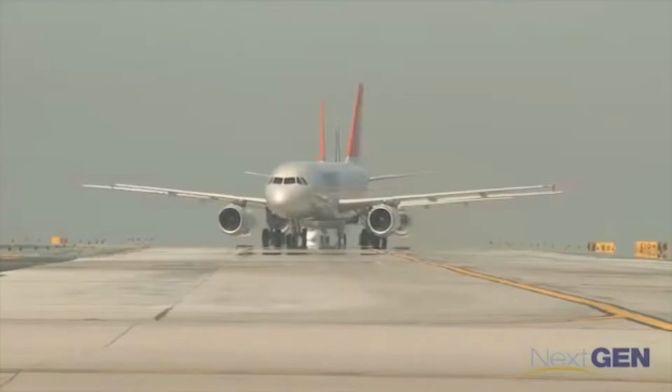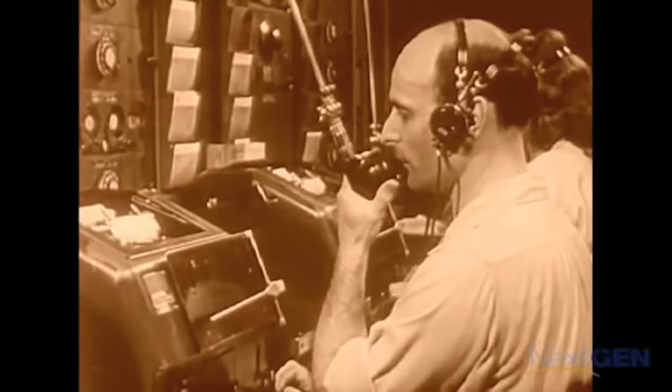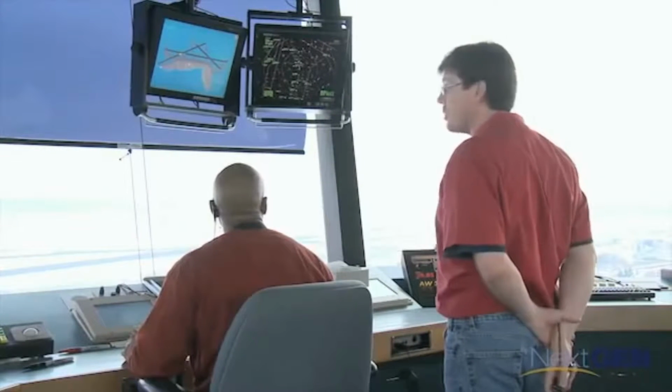This becomes more important as traffic increases and we accommodate new users of the national airspace. Old two-way voice radio won't be able to keep up. When you're trying to read a very lengthy flight plan and they read it back wrong, I have to go back and fix that. And that will take several fixes occasionally. So it is a challenge that DataComm will do away with.